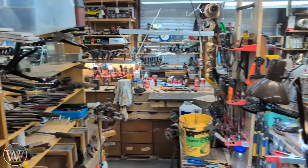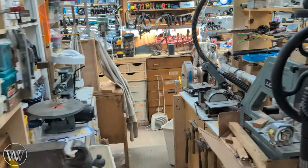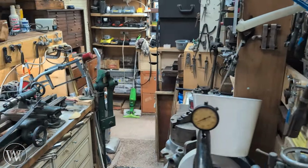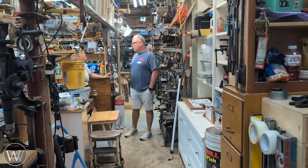I could spend so long in the shop, seeing how he works and what he works with, the tools he uses and the tools he doesn't use. And there's just so much to learn and so much information here. And that's one of the things I love about these collections, is the amount of information is staggering.